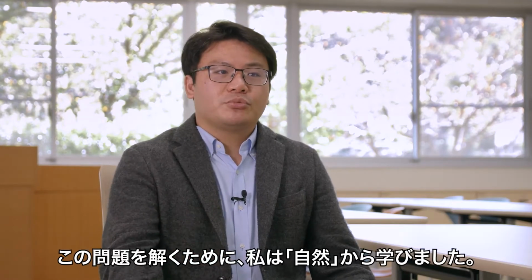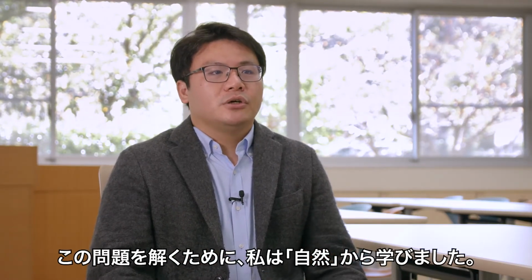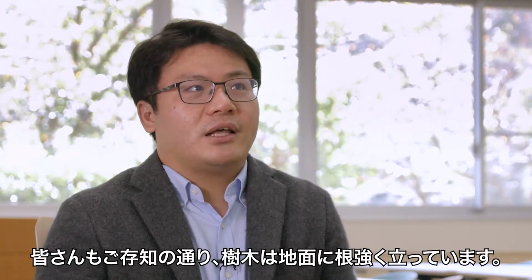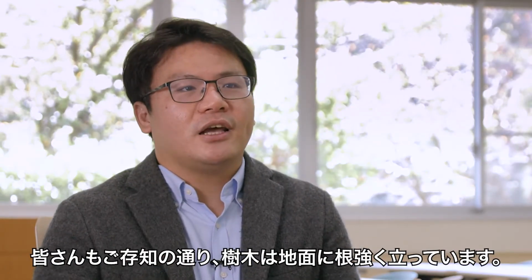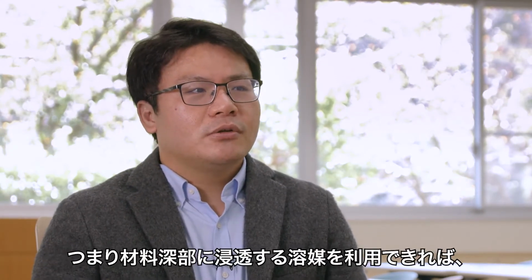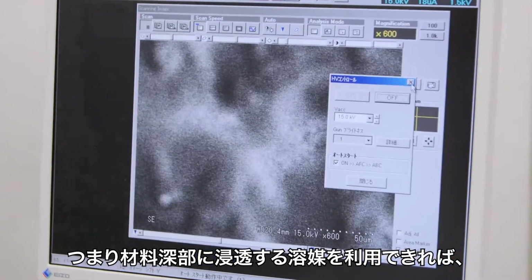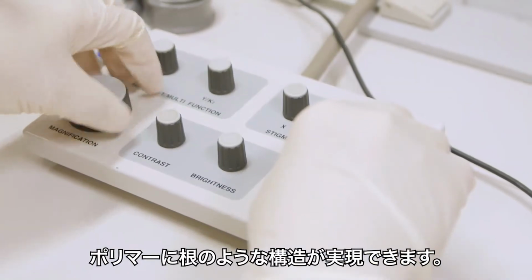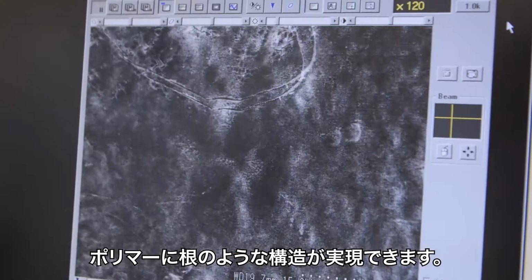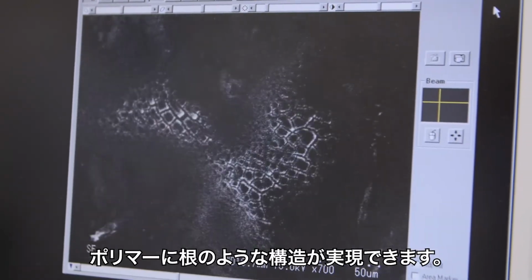In order to solve this problem, there's something we can learn from the nature. We can see that there are big trees standing tightly on the ground, and this is because they have roots extending deep into the soil. So this inspired me to develop a process mimicking root systems of plants. If we can use solvent to transfer materials into the polymer fiber, we could form root structures inside the polymer.